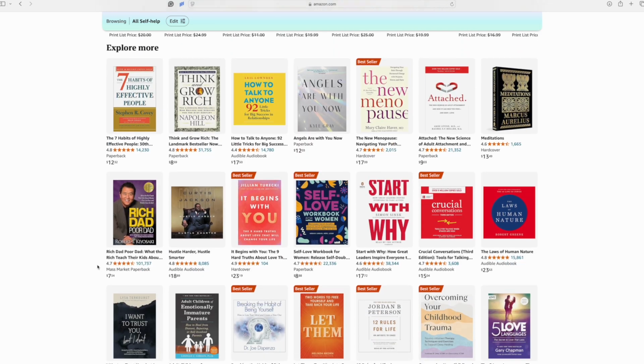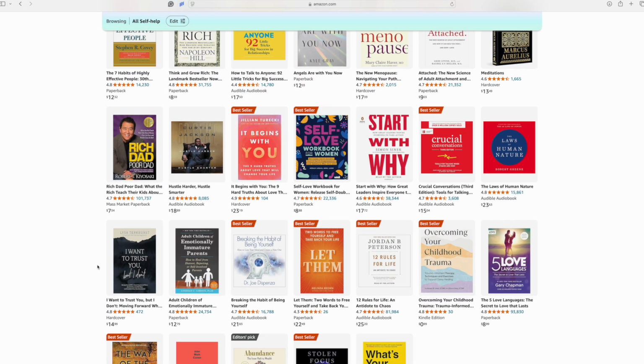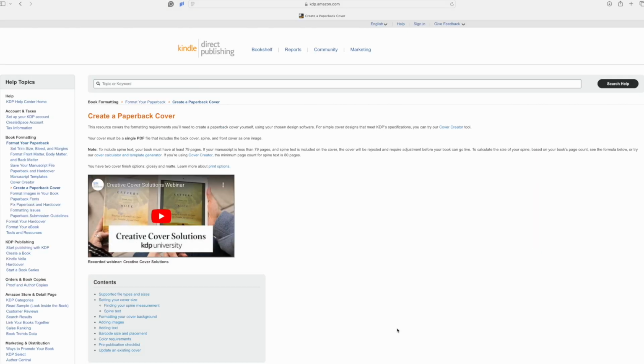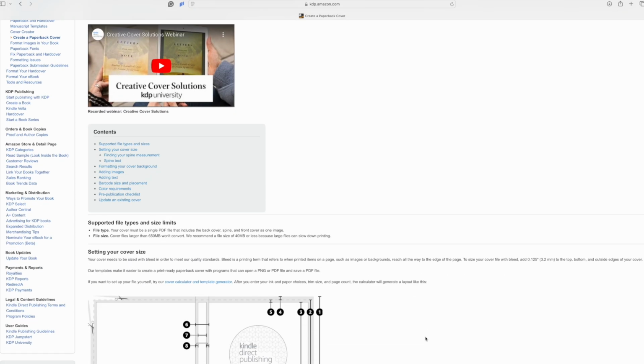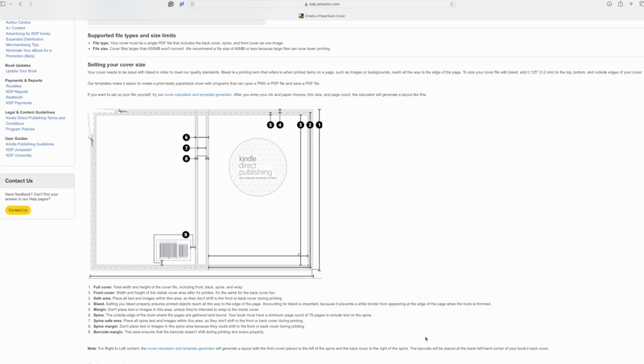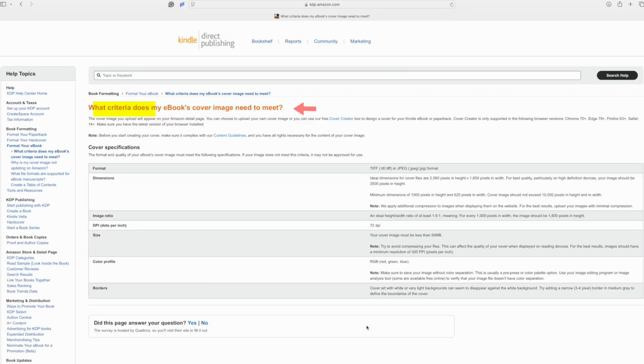Think about the covers in your book's category. Your covers should look at home next to them while still standing out. Before you start designing, you'll need to understand KDP's technical requirements. Your cover needs specific dimensions based on your page count, proper resolution, at least 300 dpi, and a design that works in both full size and thumbnail view. Remember to preview your cover at thumbnail size. That's how most readers will first see it.